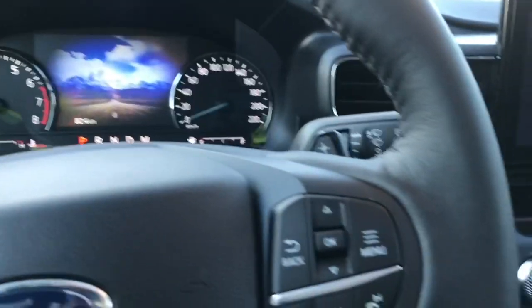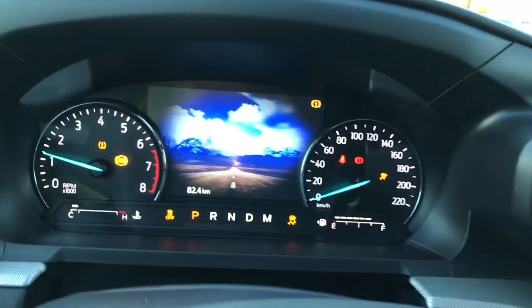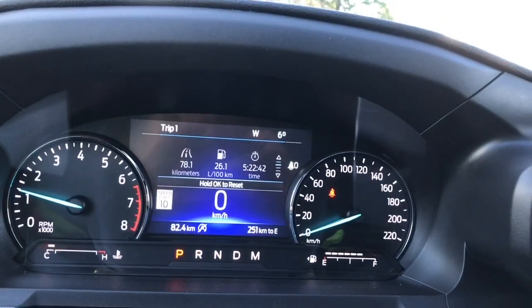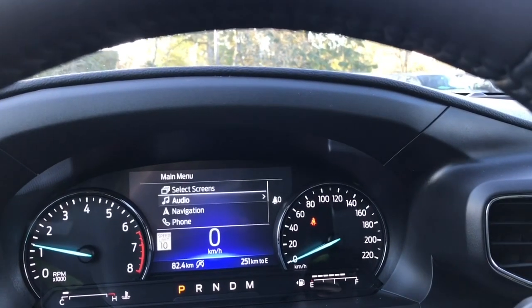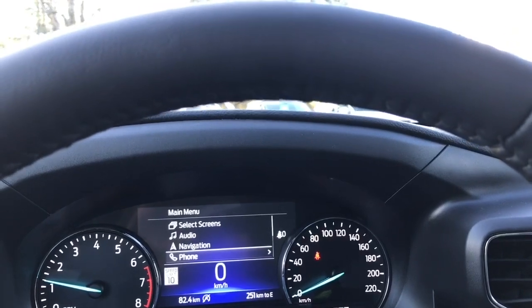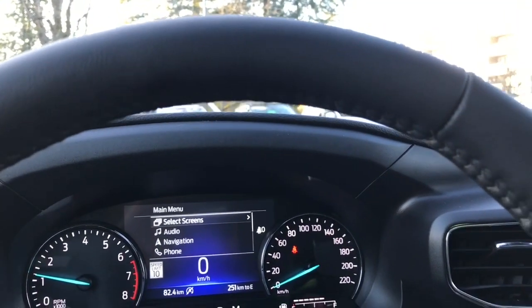When we start up the vehicle, we put our foot on the brake, key in the pocket, and push the engine start stop button. You're going to see right from the get-go, the dash looks a little bit different. And you can toggle through the menu. So we're in trip 1. I'm just going to go back to the menu here so you can select your screen and toggle down to audio, navigation, phone, settings, display setup, and so forth, and you go back around again.